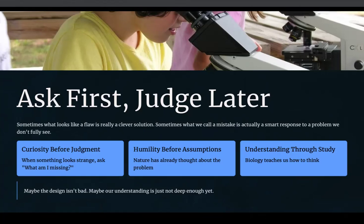Biology is not trying to win an engineering competition. It's not trying to look perfect on paper. It's trying to make life work day after day, generation after generation, in a world full of limits, challenges, and surprises. And yet, within those limits, biology creates solutions that are flexible, efficient, creative, and often far better than we expected.